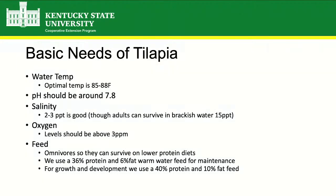So salinity-wise, they prefer over 2 to 3 parts per thousand, which is important because they can actually survive all the way up to 15 ppt, like brackish water, like Leo was talking. But you don't have to have a whole lot in there. It's a good way to keep their slime coat up, and keep their immunity up and going. Oxygen needs to be above 3 ppm, which is important, but it's also really easy to do with just basic aeration in your tanks.